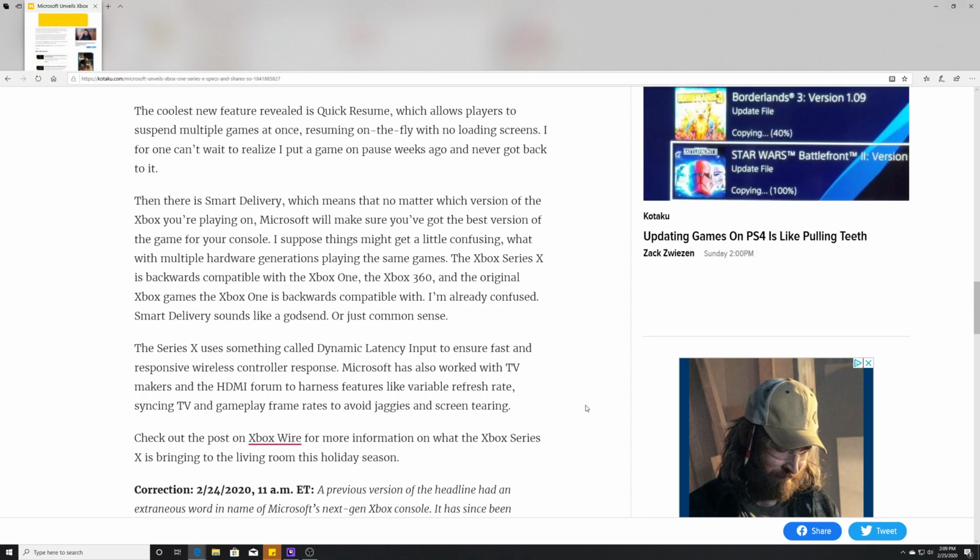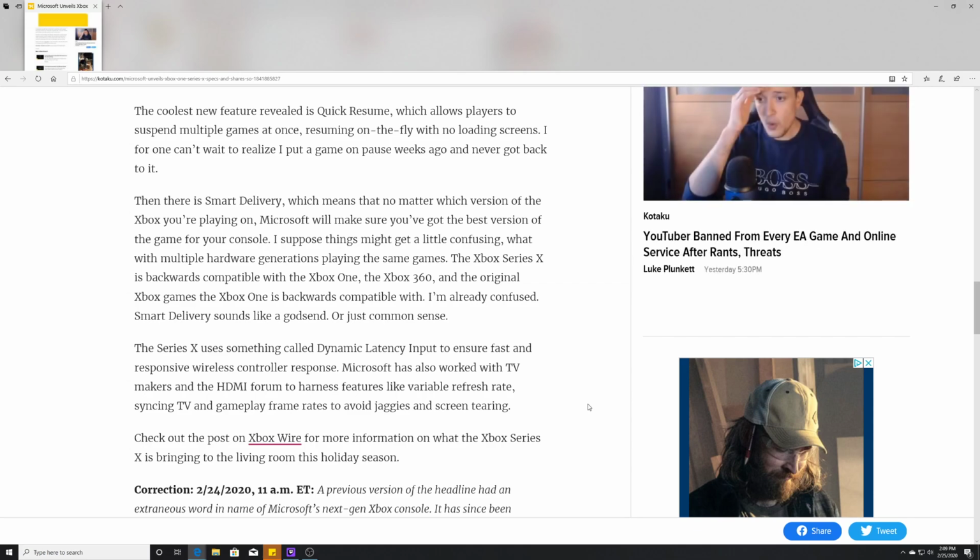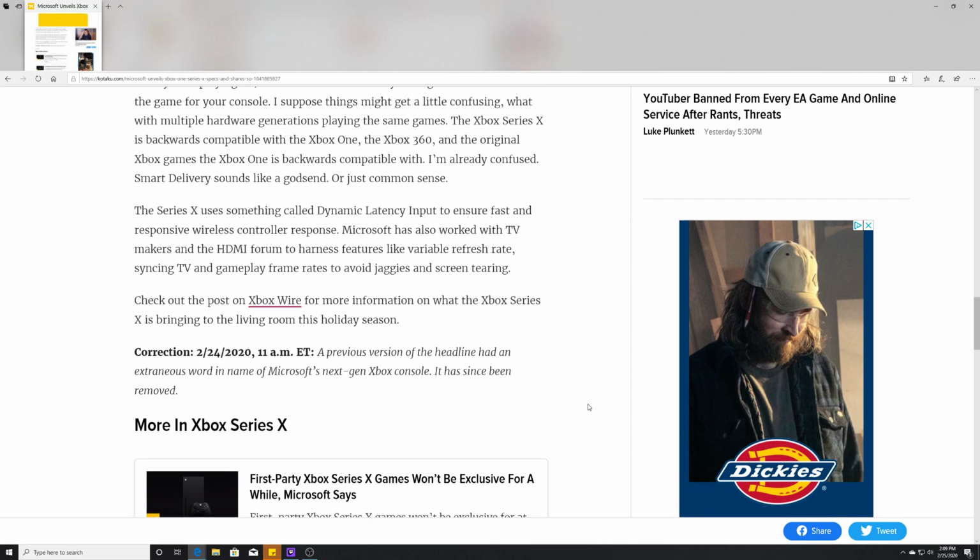With multiple hardware generations playing the same games, the Xbox Series X is backward compatible with Xbox One, Xbox 360, and the original Xbox games the Xbox One is compatible with. I'm already confused. Smart delivery sounds like a godsend. Just common sense. Yeah, I agree. The Xbox Series X uses something called dynamic latency input to ensure fast and responsive wireless controller response. Microsoft has also worked with TV makers and the HDMI Forum to harness features like variable refresh rate, syncing TV gameplay frame rates to avoid dragging and screen tearing.